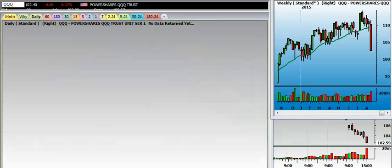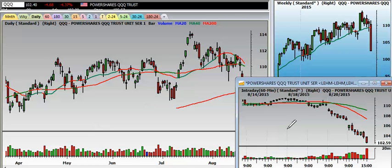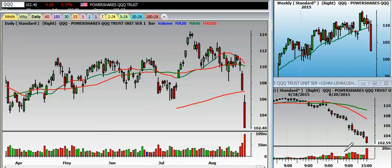I am looking to buy this market at the open, just like I did on Friday, and we'll see how the day pans out. That's your 60 minute chart. As you can see, it finished at dead lows, already signaling a lower opening. It'll be a very interesting week.